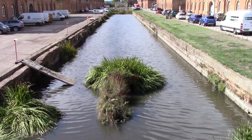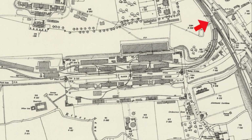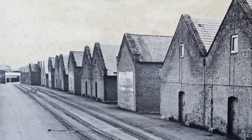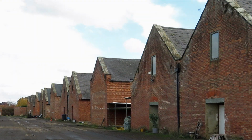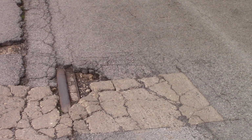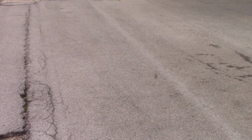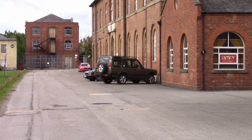The canal was superseded by a connecting link from the London, Midland and Scottish Railway, which brought railway sidings right into the heart of the depot and extended right through the site up to the magazines. I've just found a bit of the former railway track embedded beneath the asphalt. In fact, if we take a look down the road, we can see the outline of it quite clearly.